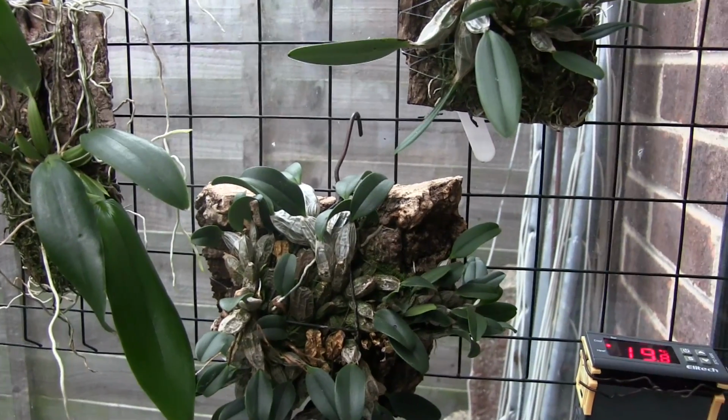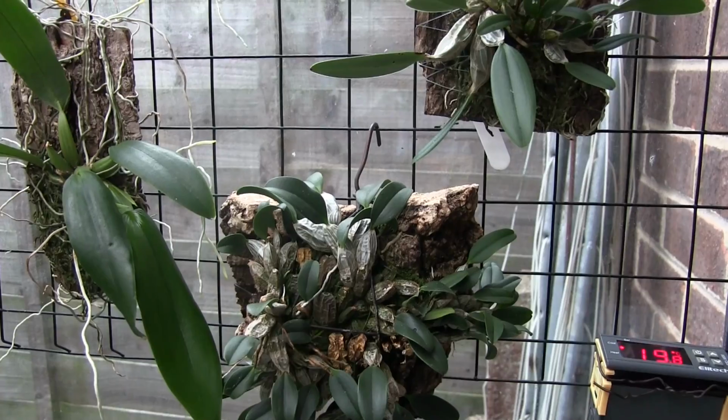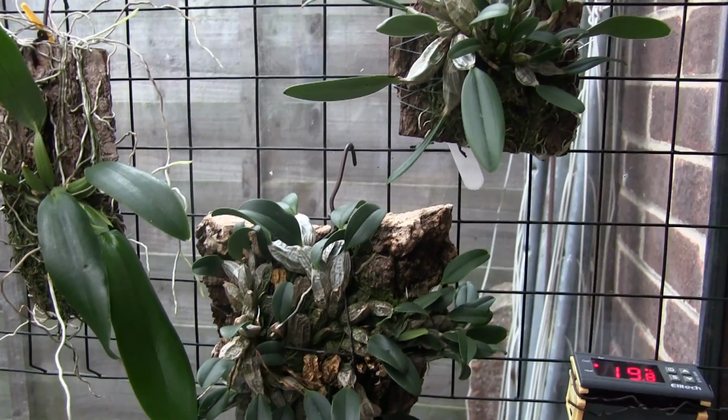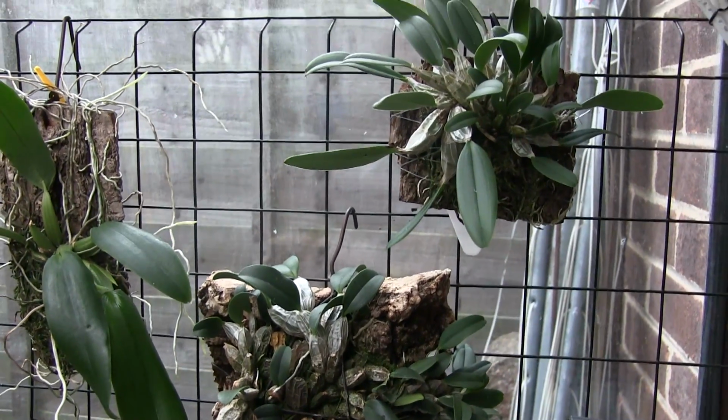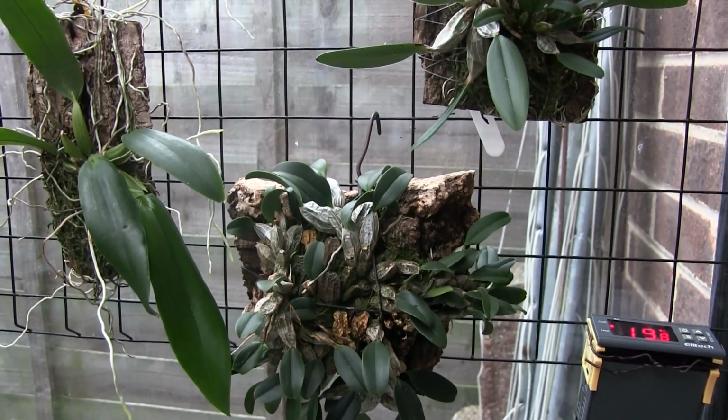I did get them too wet. Or I didn't water them enough and they shriveled down and, you know, my plant has suffered as a consequence. It's a balance. And it takes practice, you know.